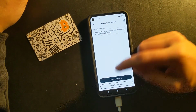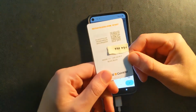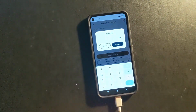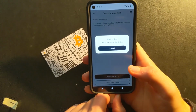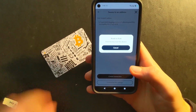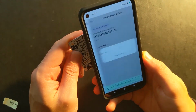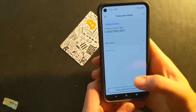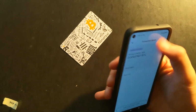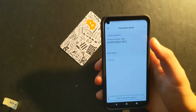Going to press create transaction. Now I'm going to enter the PIN that is on the back of the Satscard. You then need to hold up the Satscard to your Nunchuck wallet to sign the transaction. And you can see that I did get my notification from my other wallet that it has been received.